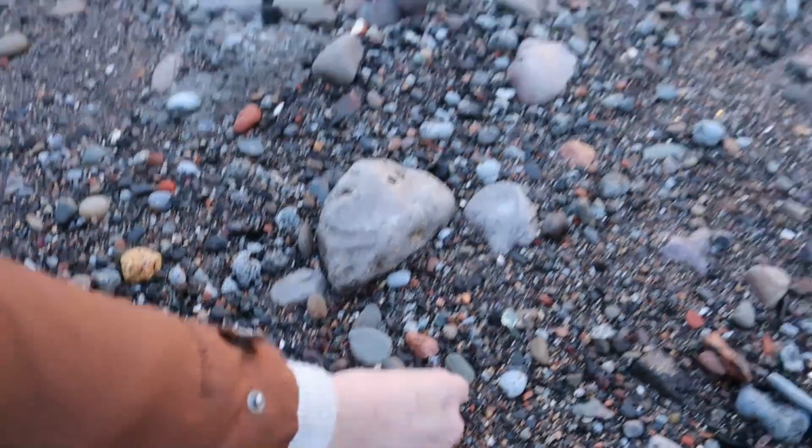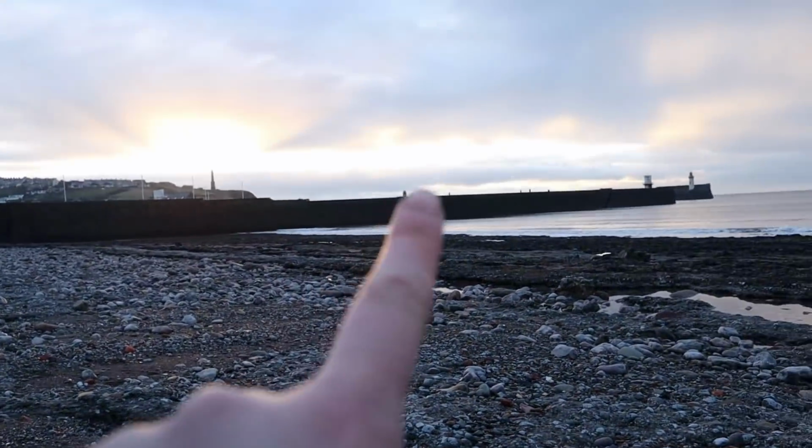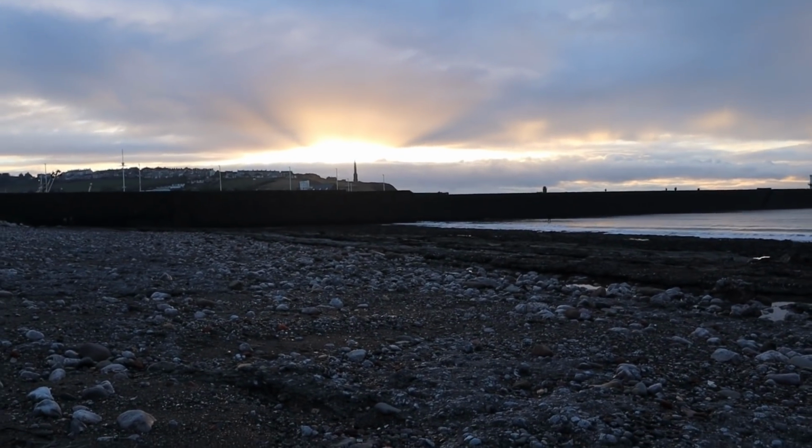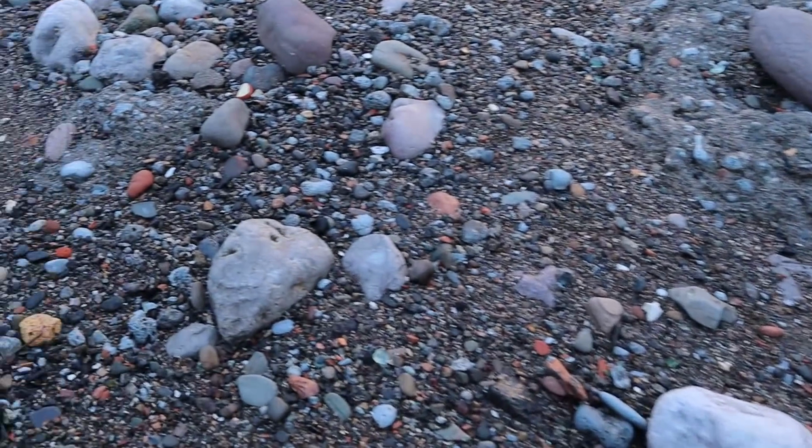It's funny how different the beaches are. See, we were just on the other side of the harbour here, and this beach seems to have a lot more on it, doesn't it?